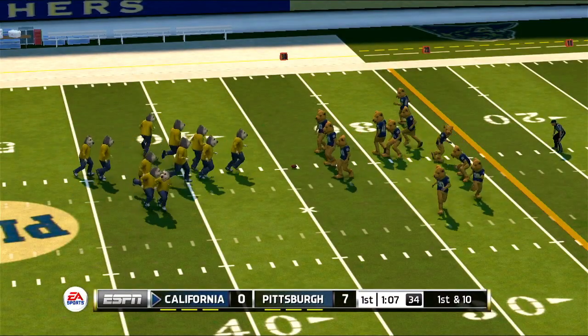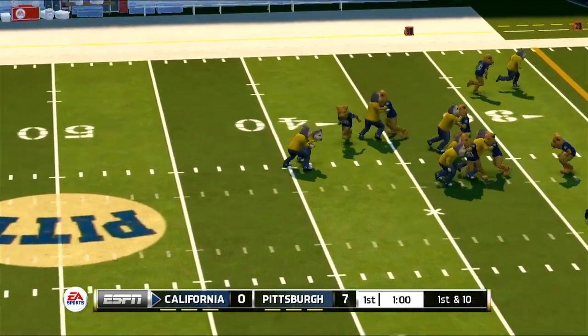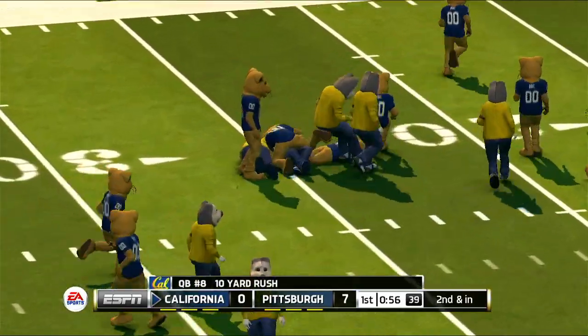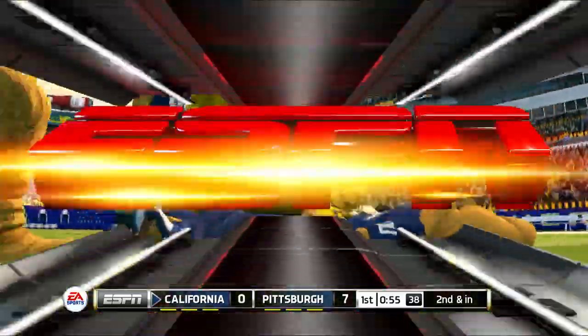First and 10, ball on the 34. Brought down at the 24. Gain of 10 on the play. That'll make it second and inches.